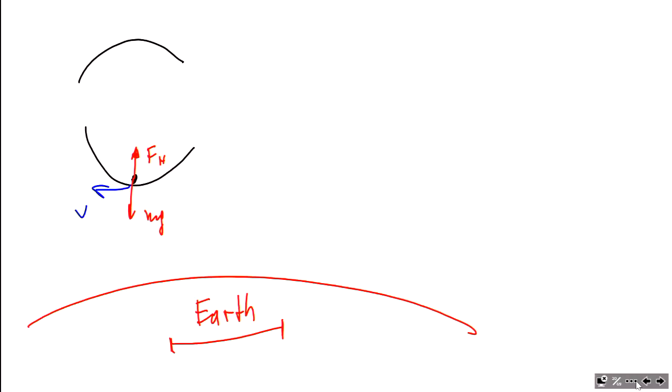Help? Anybody? Someone has to say the right word. Where is the center? So if I need to draw an arrow from the bottom toward the center, that direction has a name. What is that name? Up.